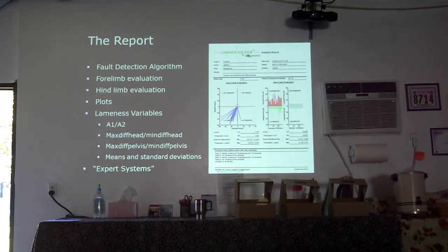Strong evidence is when all the factors that measure lameness, A1, A2 ratio, the max diff, the mean, the min diff, all fall in line, and that's strong evidence. So that's taken into consideration in the expert system: the relationship of the standard deviation to the mean. And then the other measure in the expert system is the amplitude of lameness. So each leg gets a measure for the strength of the evidence and the amplitude of lameness. The different levels for amplitude are no lameness, mild lameness, mild/moderate, moderate lameness, and moderate/severe.